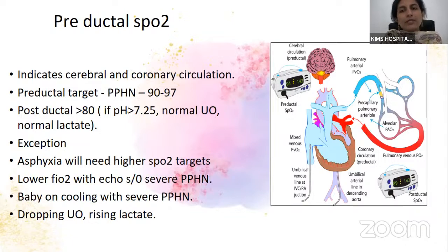The only exceptions to this rule are a baby with asphyxia who will need higher SpO2 targets, a baby who is on lower FiO2 but echo is suggestive of very severe PPHN, a baby who is on a cooling device for asphyxia but echo is suggestive of severe PPHN, and in the presence of a drop in urine output with rising lactate levels.